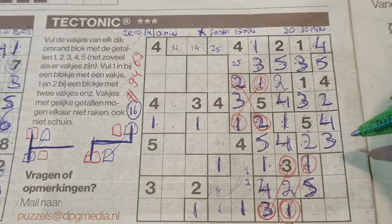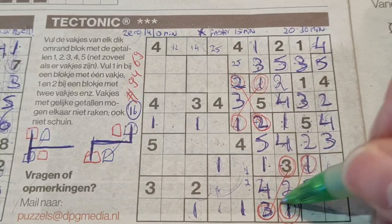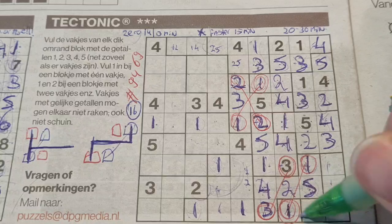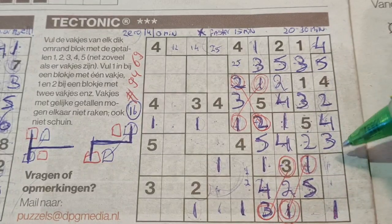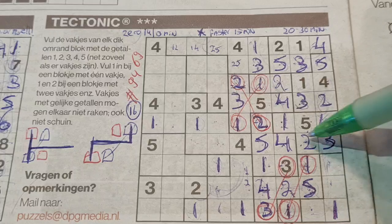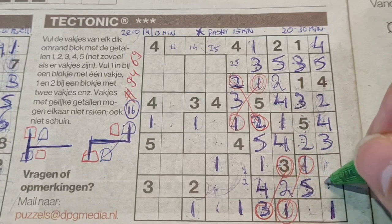Then, let me see. These 2 boxes can be a 1. That box can be a 1. So 1 box left for the 1 in this quadrat box. So L shape should be here. This box can be 2, that box can be 2, so 1 box left for the 2 in this quadrat L shape. Should be here.